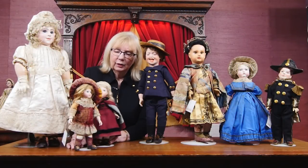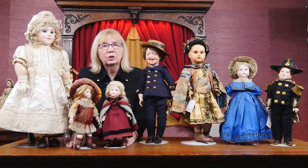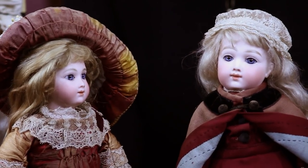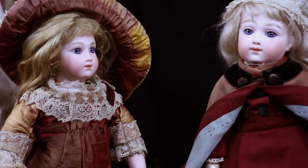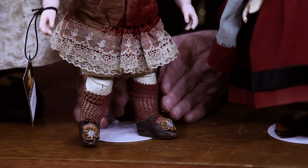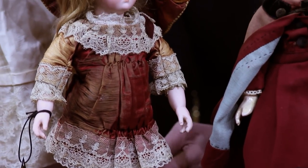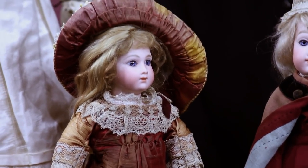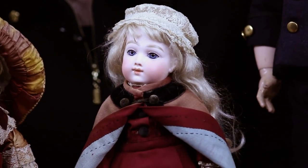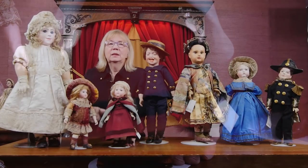Right here in the front are two little examples from André Tullier, one of the premier French doll makers of bébés during the 1880 period, and this is two examples of his work. One with the kid body, that is considered to be a few years earlier than the other one, a couple years only, but with bisque hands and very, very firmly stuffed kid body in beautiful condition with original dress, just in wonderful condition. And the other has the French composition body, so you have to decide which one you like the best or perhaps you'd want both.